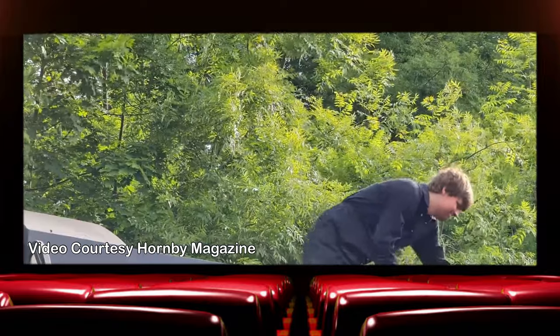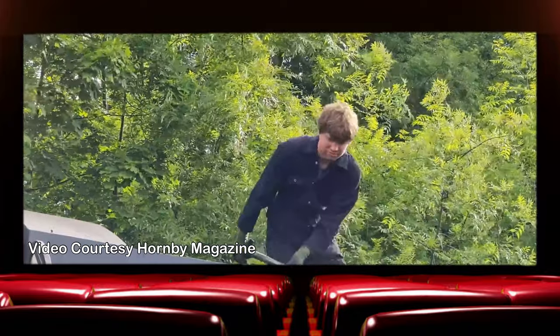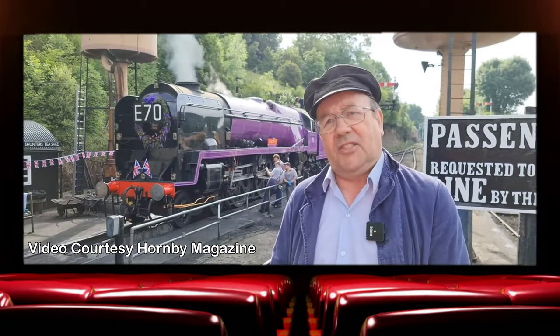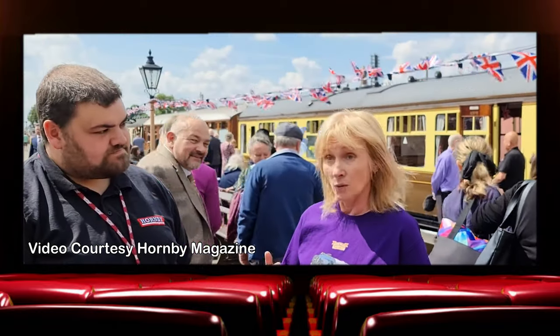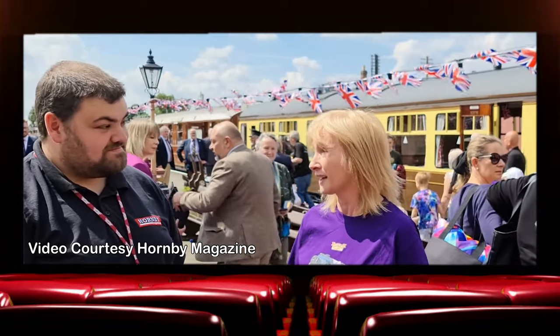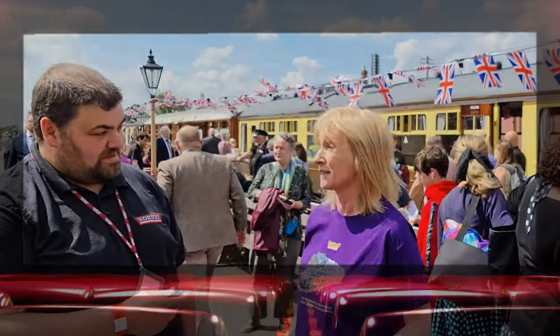them. It's really important that we think of novel ideas to attract people who might not be interested in trains, but want a nice day out. We wanted to stand out a bit, and what better way to stand out than paint a locomotive purple? I mean, you really cannot argue with that, can you? You can't miss it either.